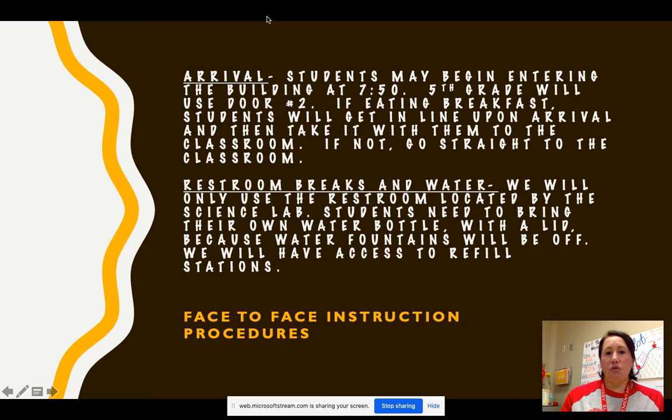So with arrival, the students may begin entering the building at 7:50. Fifth grade will come in door number 2. And if they eat breakfast at school, they will go directly to the cafeteria to get their breakfast, and then they bring it to the classroom. So they do not eat breakfast in the cafeteria. They bring it to the classroom with them.